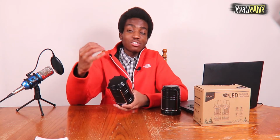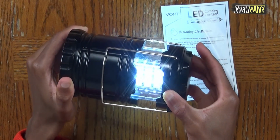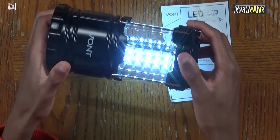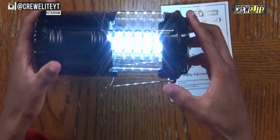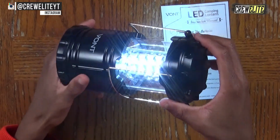And in order to turn on this camping lantern, all you gotta do is pull up and the light automatically turns on. And you guys can see the light is on as I'm pulling it up, and I'll demonstrate this again on the primary camera angle. But you guys can see the light is very bright. There's so many LED lights with this. I'm not exactly sure what the number is, but you can see that this camping lantern is extremely bright. In fact, I think my camera's having a hard time focusing on it.